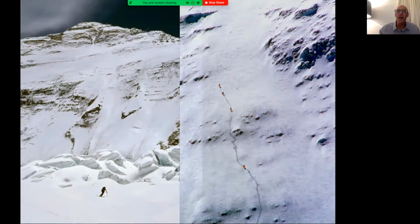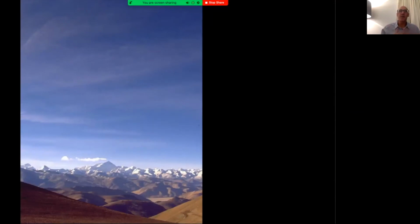So this went on and on for about 5 years. I was there every year for 5 years in a row. Amazing view of Everest, just with its plume going across there, going in across Tibet, taken from the Pang La Pass. And I'm sure a few of you have been in there and looked across at this view, and it's probably one of the best views of Everest from anywhere.